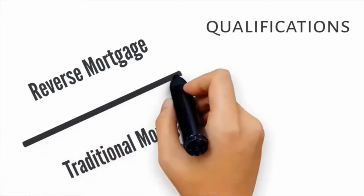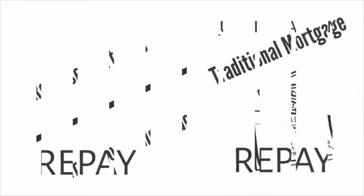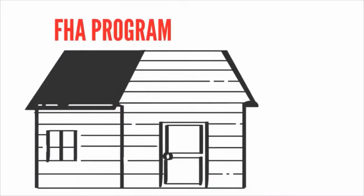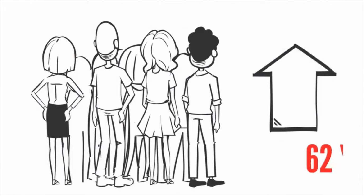What's the difference? The major difference between a reverse mortgage and a traditional mortgage, aside from the monthly mortgage payments, is the qualifications. A traditional mortgage, you have to prove you can repay the loan. A reverse mortgage has no such qualifications for repayment. Instead, you have to prove you can keep up the taxes and insurance. Since reverse mortgages are an FHA program, it must be on your primary residence, and you have lived in the home. Another major difference is that the reverse mortgages are only for people over the age of 62.